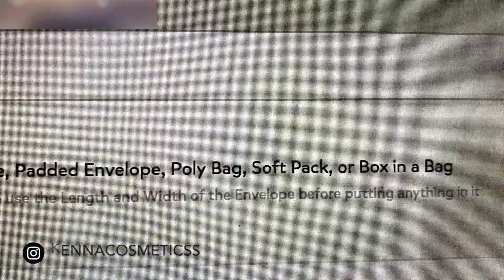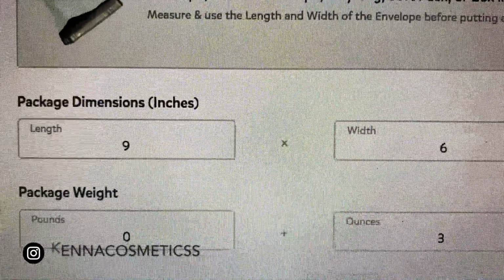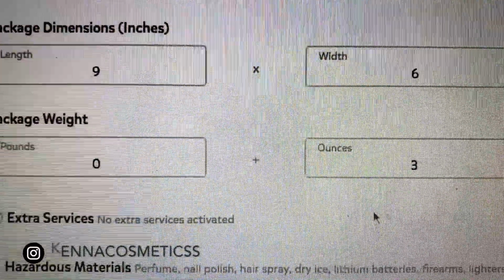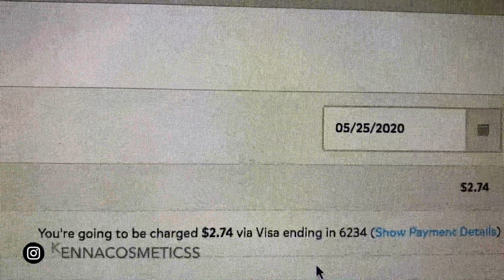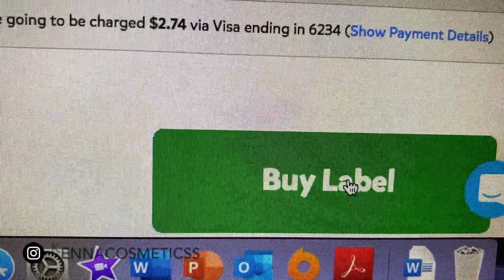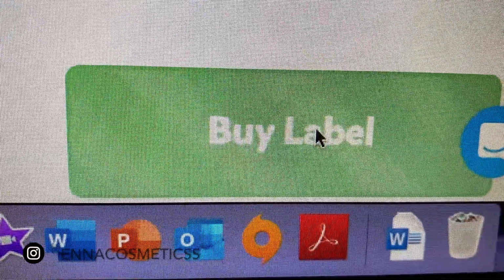After hitting the Get Rates button, I'm just telling the computer that my envelope is a 9x6 inch envelope and it weighs 3 ounces. Now I'm going to click Get Rates. So in order to ship her package first class, it only cost $2.74, which is the cheapest that I've ever found it. I need to scroll down to the bottom and click Buy Label, and it will purchase it for me and I can print it out from my printer.